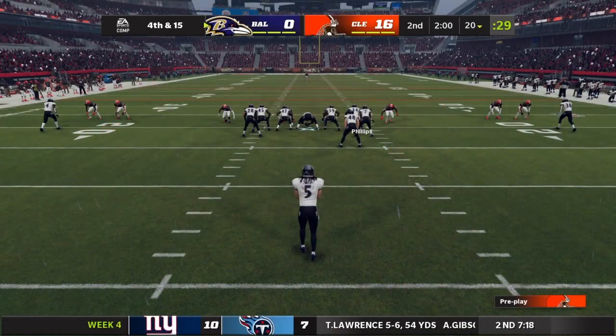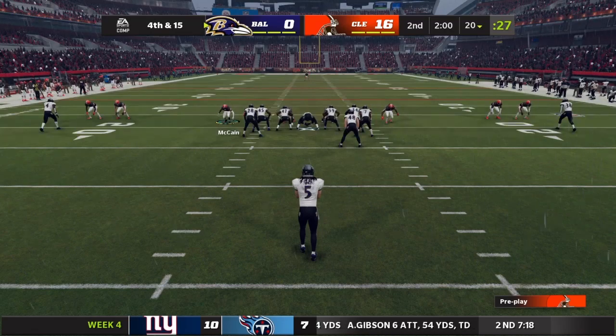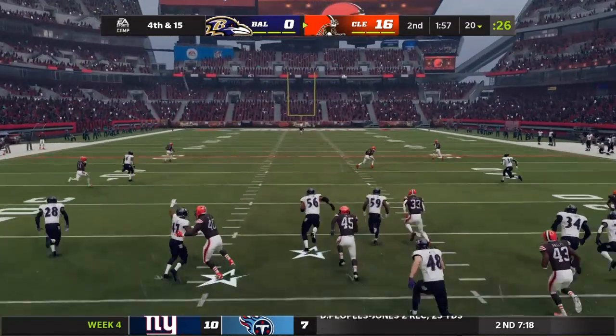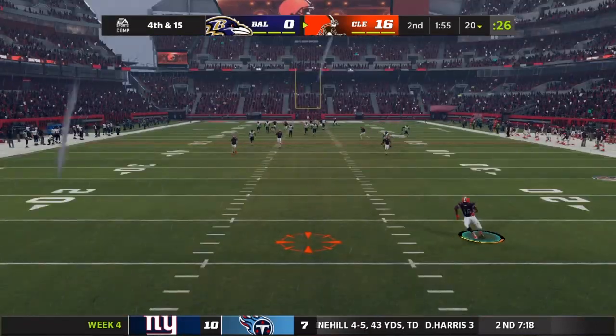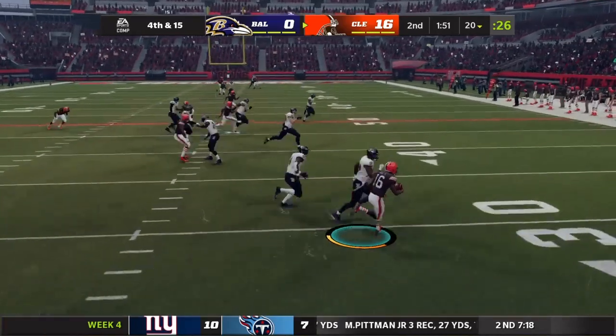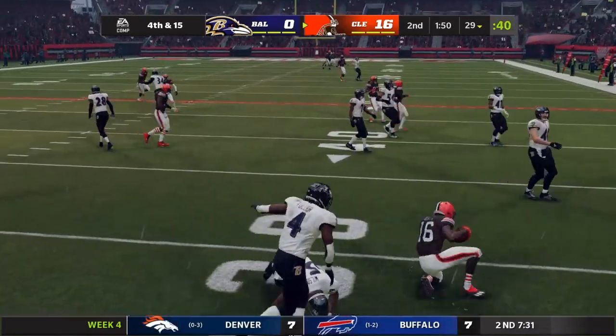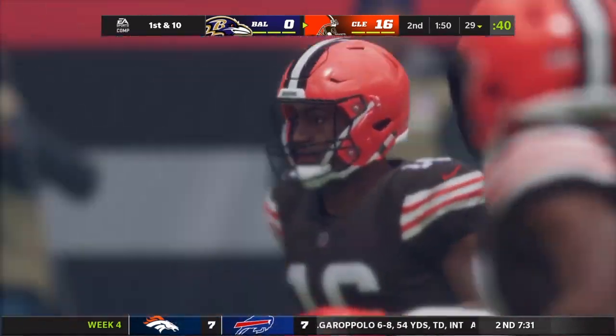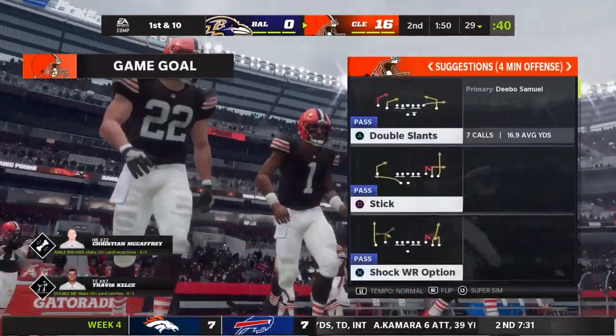Here's Tommy Townsend on to punt. Back deep, the former All-Pro Tyler Lockett. And this is away. It's a high kick, and he got all of it. And this will be taken at the 13. Now, nice job on the return there, 16 yards. And the Browns will take over, 1st and 10.